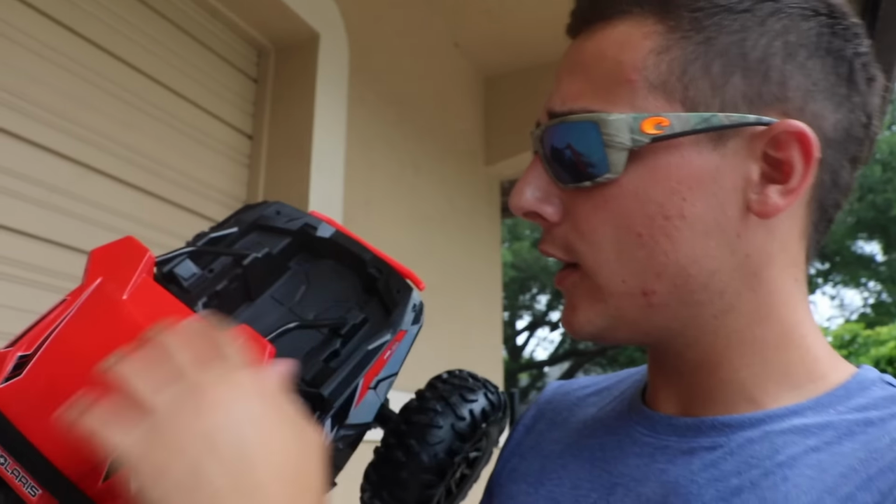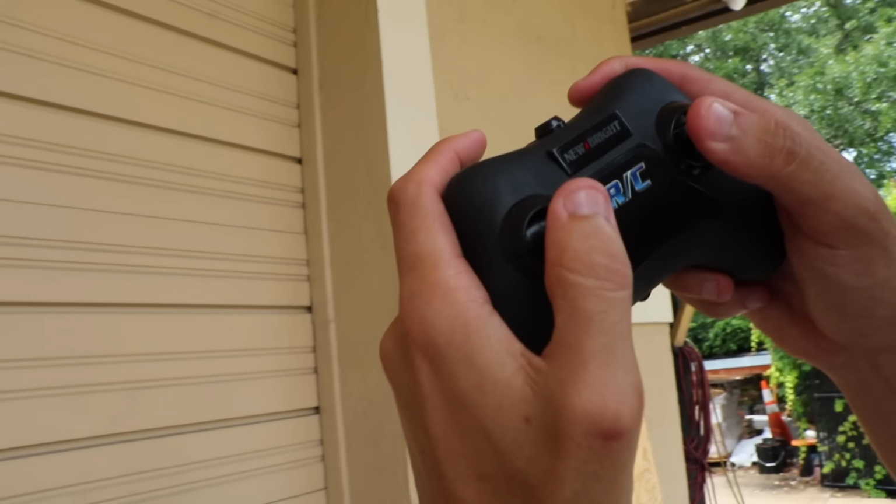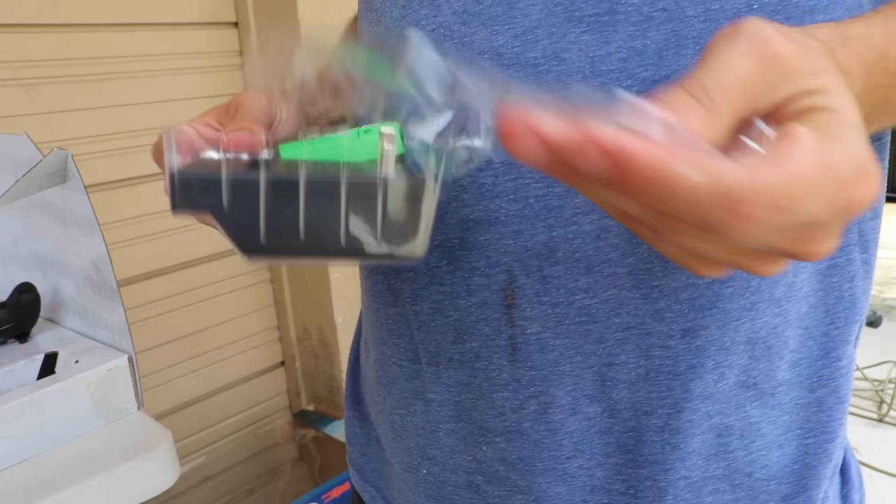What we're gonna do is probably put a hole right here, or maybe just zip tie a fishing rod right here, and it says it's ready to go, so in like 5 seconds we should be able to put it on the ground and ride around in the rain. Just cut that. So this is like the little remote control car. This is like the charger for the RC car, I guess.